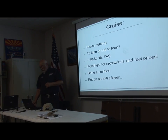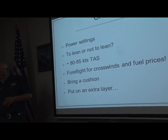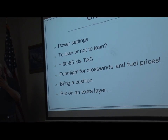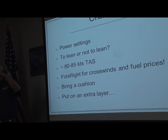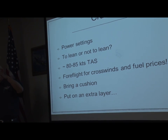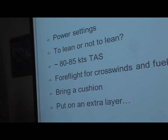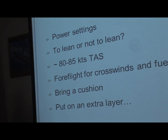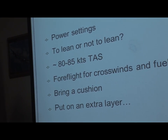Tower settings, to lean or not to lean. 80, 85 knots true airspeed. This airplane flies at the speed of smell. So you're going to be cruising somewhere between 85 and 95 miles an hour. You're going to climb at 75 to 80 miles an hour. You're going to use approach speeds anywhere from 70 to 80, wherever you're comfortable. I use 80, but that's a technique, and I've given you the reason why I do that.